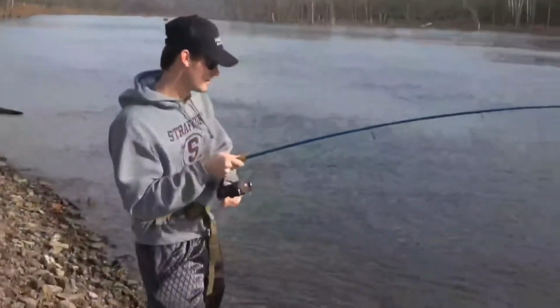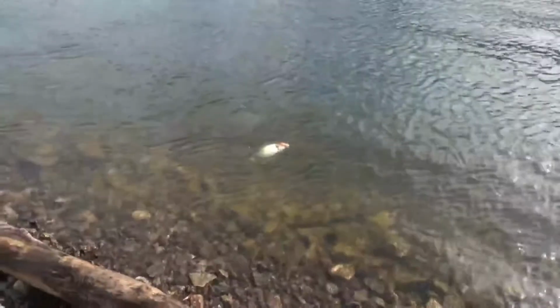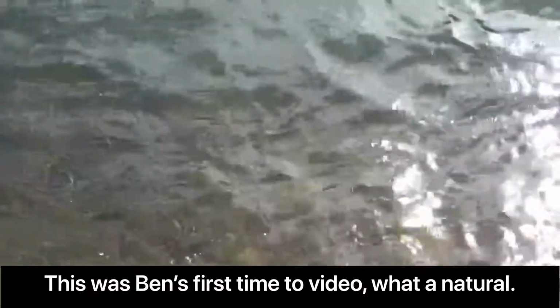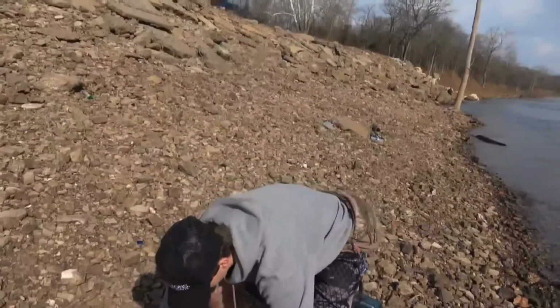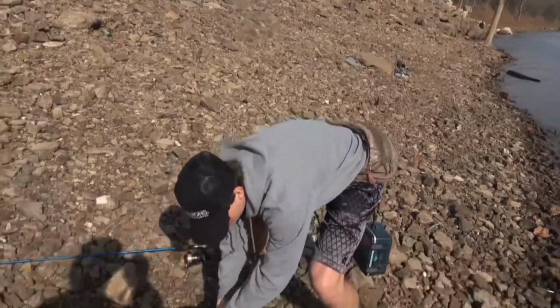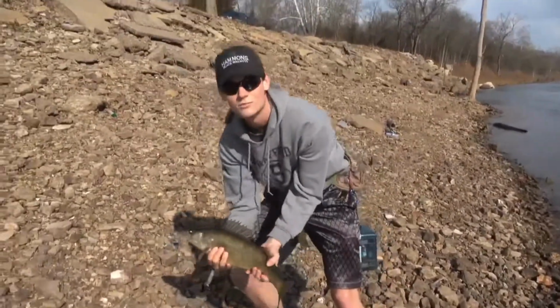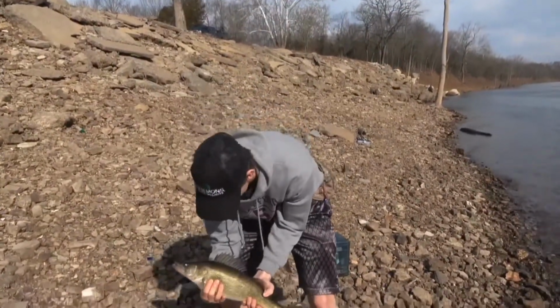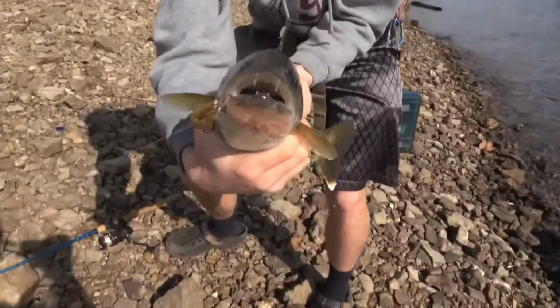First cast, we land a giant. Woo! That's what I'm talking about. Keep the net. Right, look at that. That's what we're after. Whew. Look at that. Wow. What a fish. Beautiful. Look at the teeth in that thing. Wow.